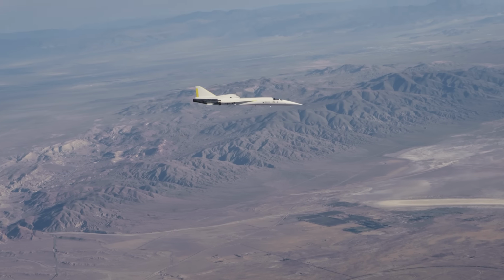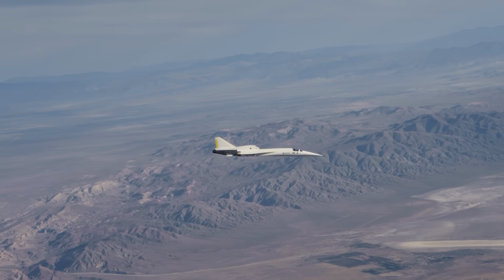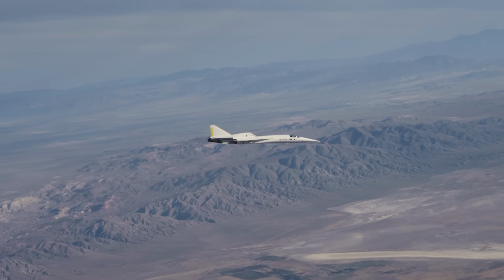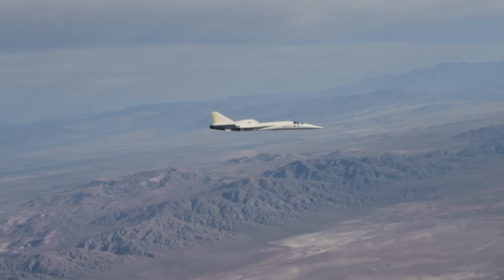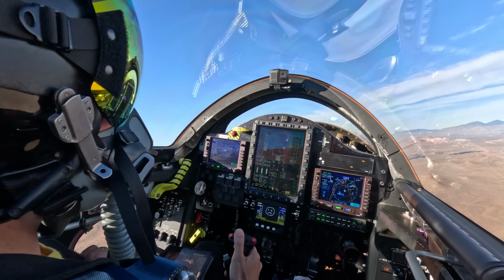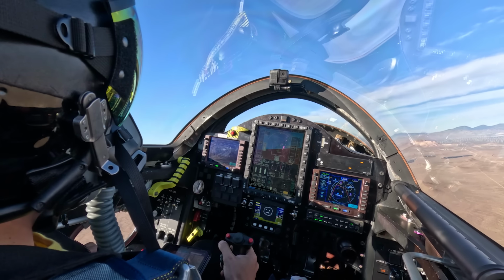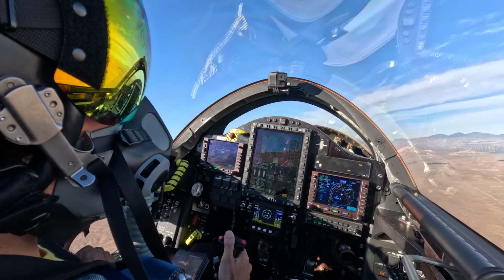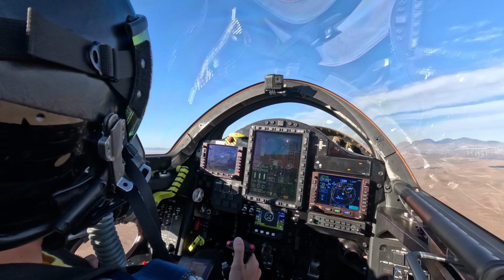Test control, reminder to reset altimeter. Thank you. Test control, we're going to look for 167 on approach. Copy. 167 knots. She is referring to the recommended approach speed for landing, which we update every time based on how heavy we are from our fuel state.